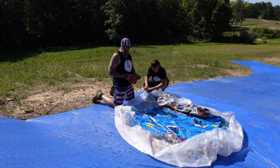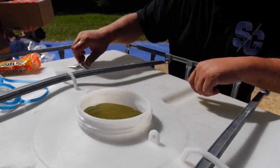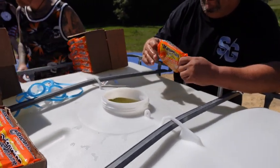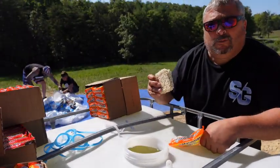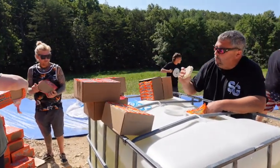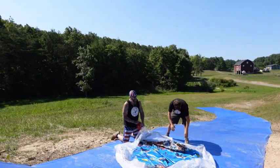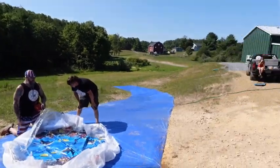Yeah, separate all the packs. Show me what you did. This is gonna take forever. Now here's where I clip in. Three hours later.